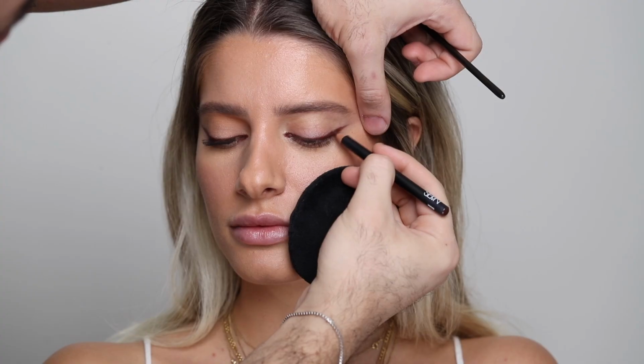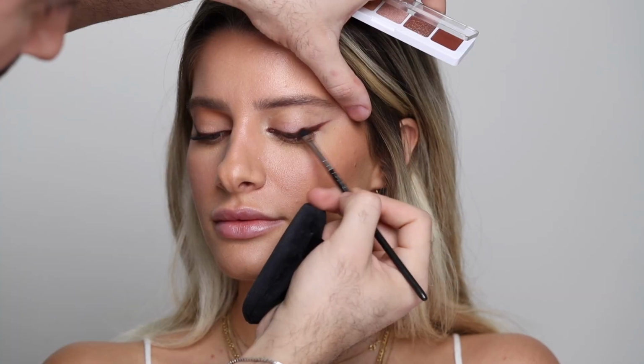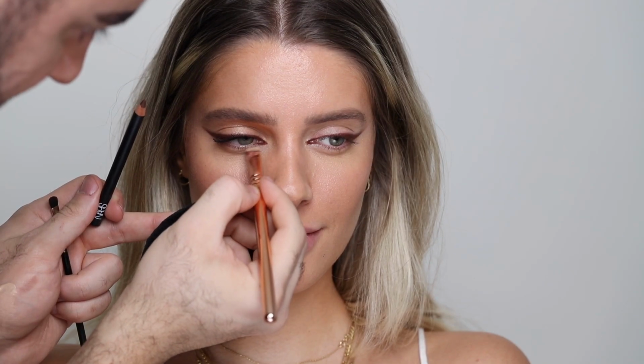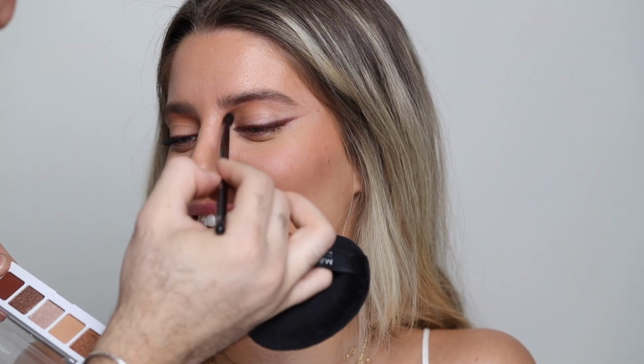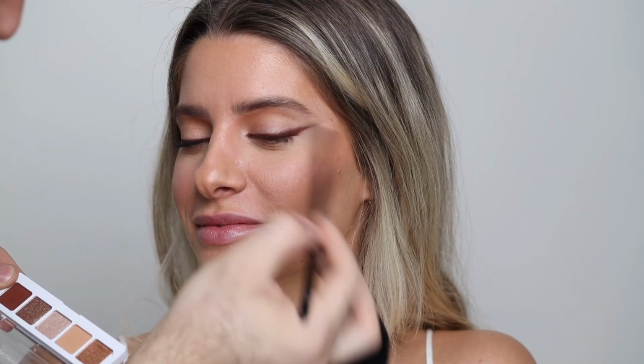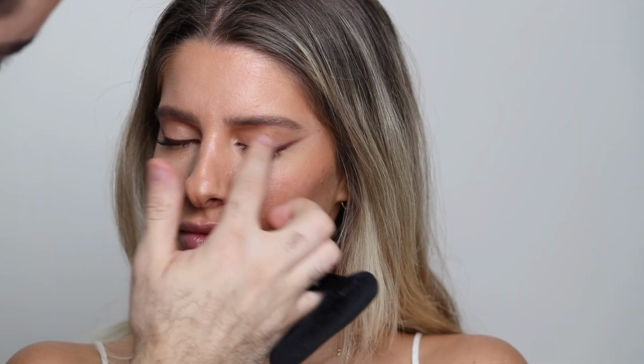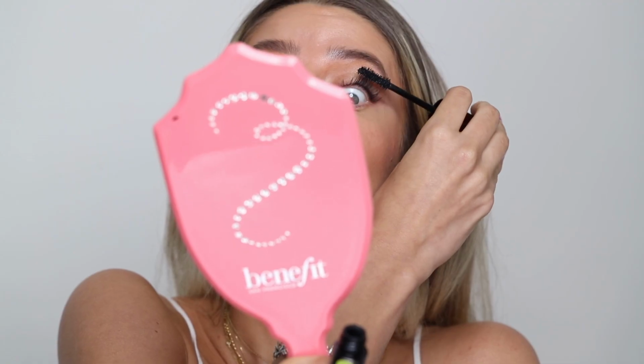Repeating the same steps on the other eye, you guys can really see how chocolatey and red and warm that liner is. I mean, they discontinued this formula, so I don't know what I'm going to do. I really have to try to find something very similar. It does come in another formula now, but the color is the same, but I like the pencil more. The new one comes in a gel.